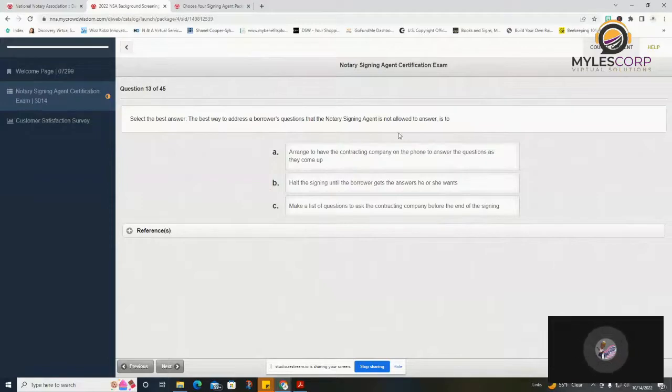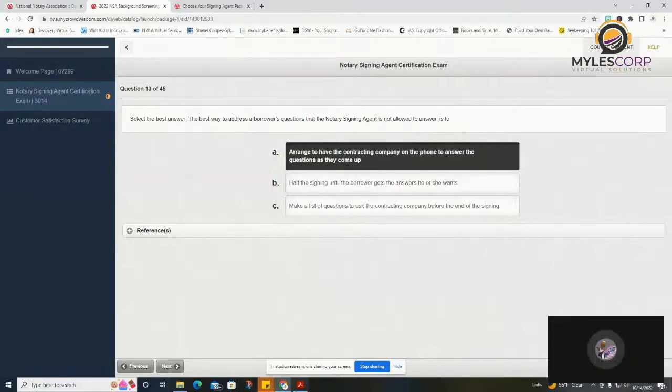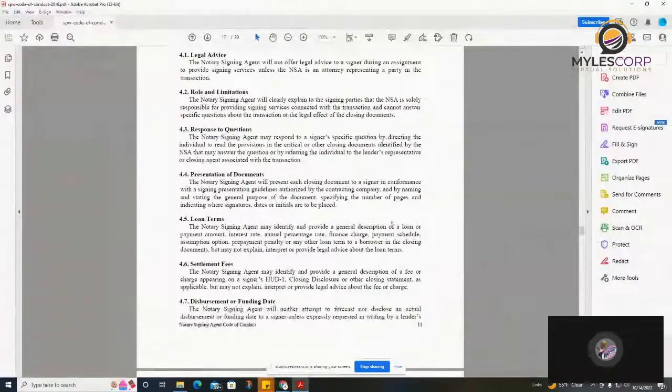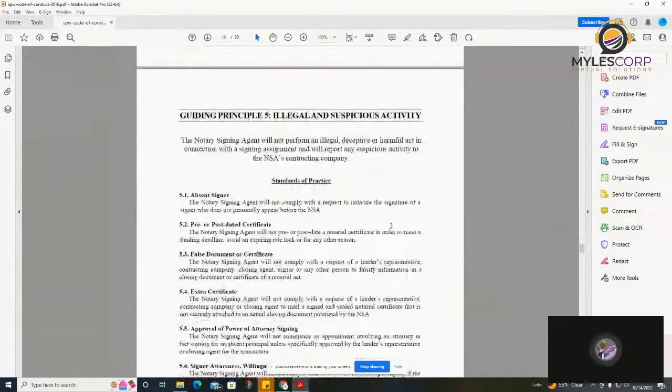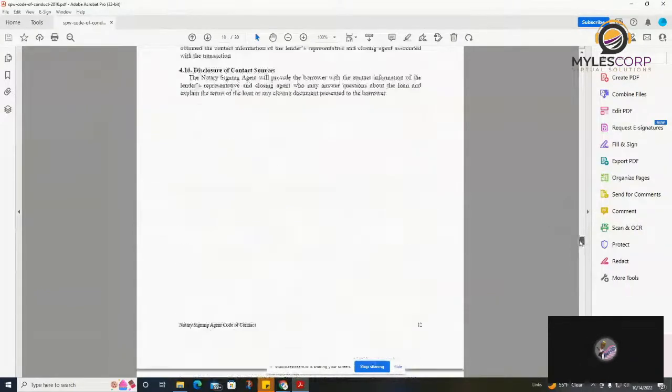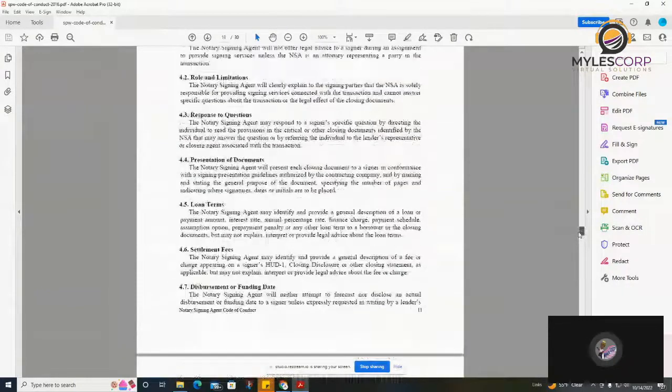The best way to address a borrower's questions. Let's see about arranging. Let's look at absence signing. We're going to say questions. Long term, let's present documents. May respond to signing specifically by directing the individual to critical closing documents of an NSA. May answer the questions by referring the individual to the lender representative or closing agent associated with the transaction.